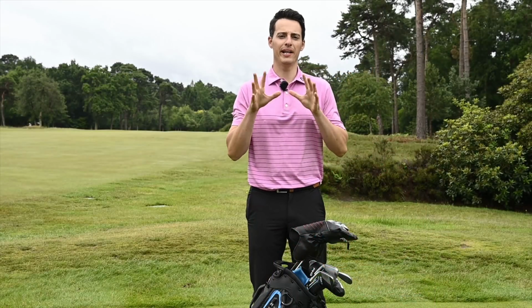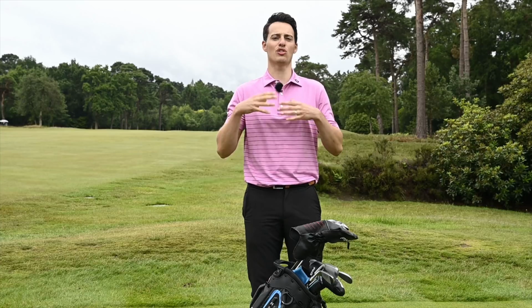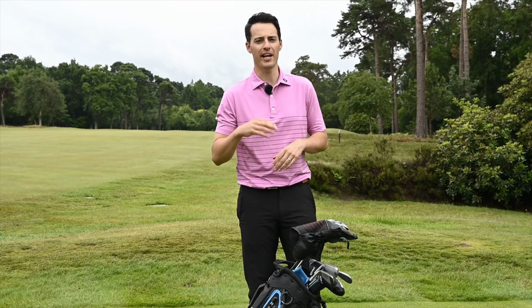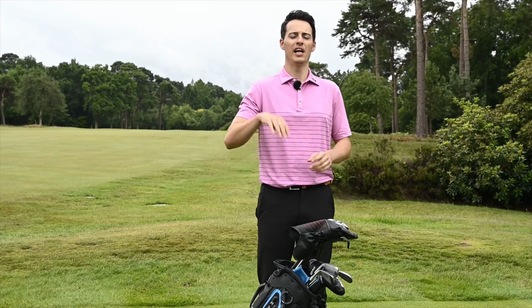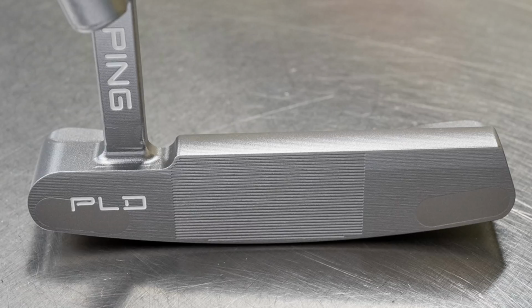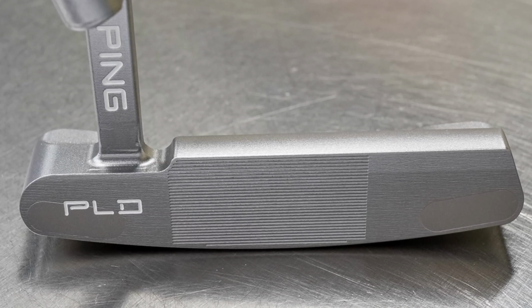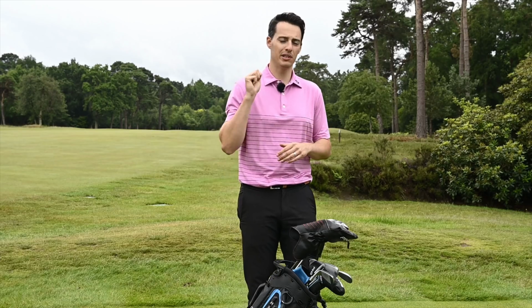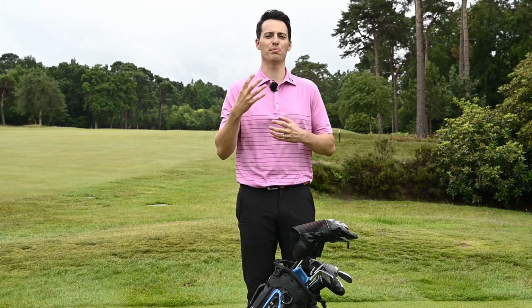Right, so the last club in the bag of Sergio Garcia is his putter, and he is using the Ping PLD Answer. Now this is a tour only prototype that Garcia is using, not available at retail just yet, and actually a lot of Ping staffers this year have been using these PLD models, and they are quite eye-catching because a lot of them have these horizontal grooves on the face which we've not seen from Ping before. We've seen Ping putters have TR grooves, true roll grooves that speed up off-centre hits, but this is a new design from Ping. Clearly offering something slightly different in terms of performance and feel.